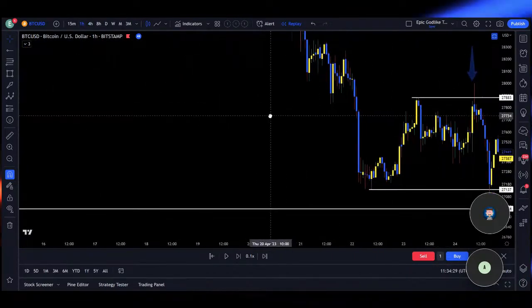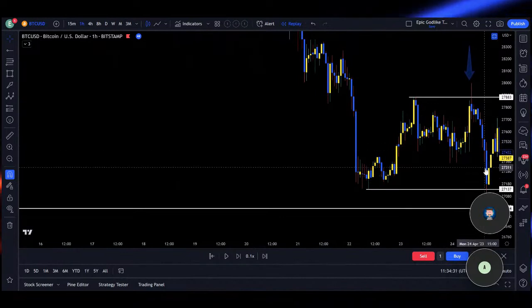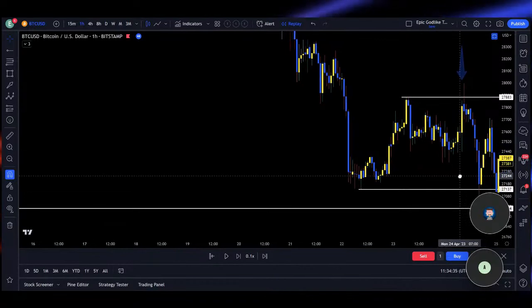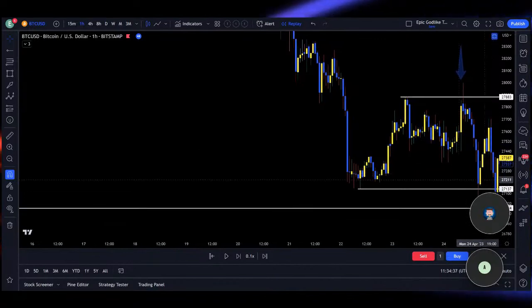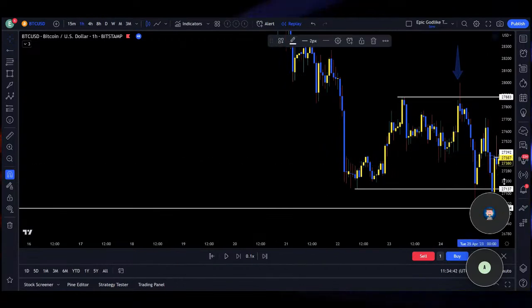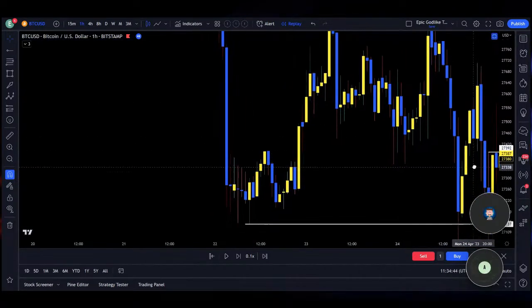It took the high here, swept the low. There's no bullish order block yet here. It's not this one, okay? Oh, so it's this one. So you already know. Why did I say it's that one? Because it took the high, Asjad. You see this one, it took the high, right?